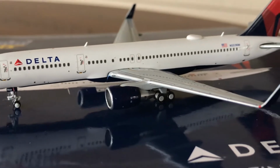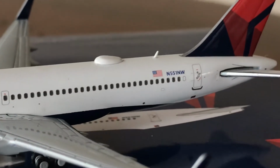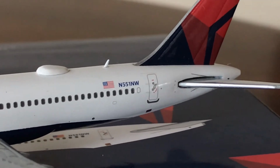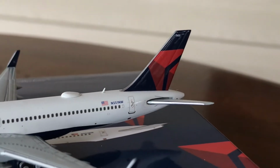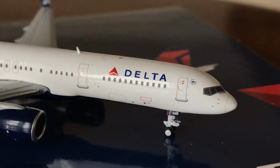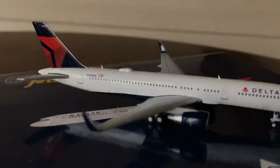Delta has the Pratt & Whitney engines on their 757s. And then you have the overwing exits on this one. Your normal 757 winglets. You have the aerials and the Wi-Fi box right there. As you can tell by the registration, this was a former Northwest Airlines plane, N551NW, and the normal Delta widget tail. Put it onto the other side. So again, you have the SkyTeam logo on that side. You have the cargo doors right there. Registration once again, and the Delta widget tail as well.